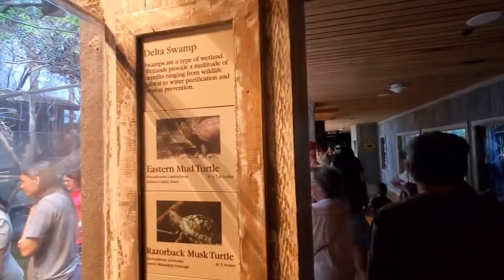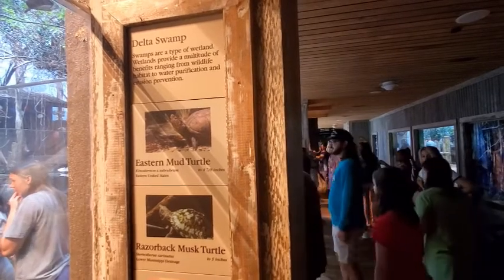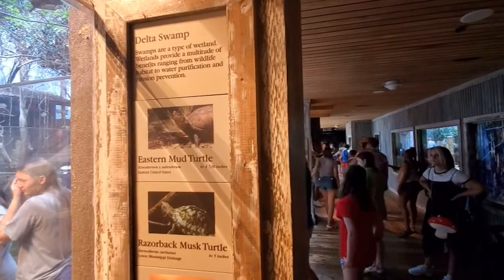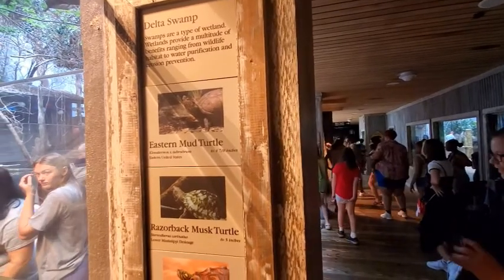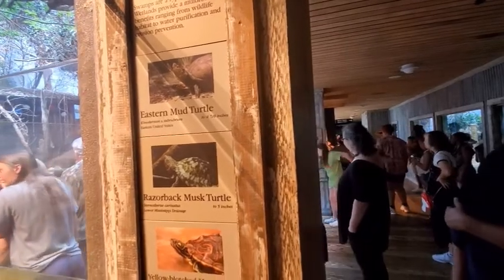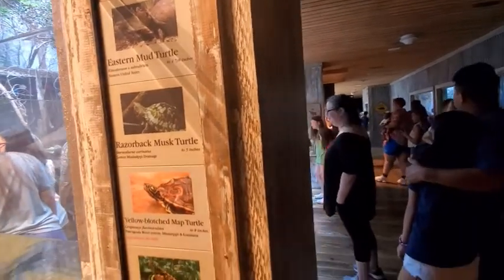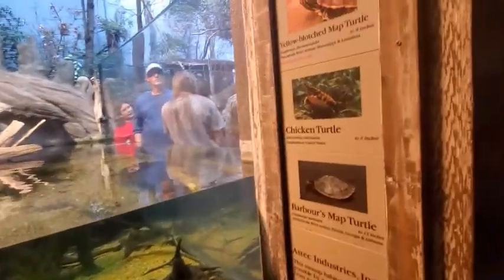Delta swamps. Swamps are a type of wetland. Wetlands provide a multitude of benefits ranging from wildlife habitat to water purification and erosion prevention. Eastern mud turtle, 4 7/8 inches. Razorback musk turtle, 5 inches. What? And look up here. Yeah, it distorts.